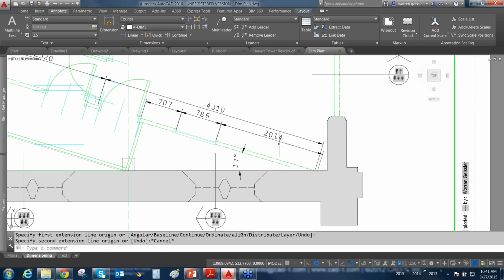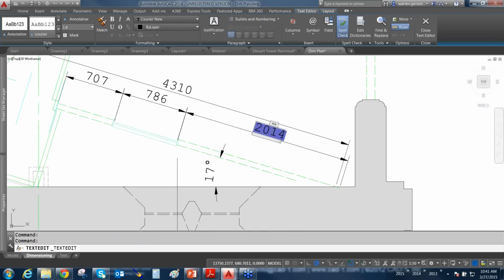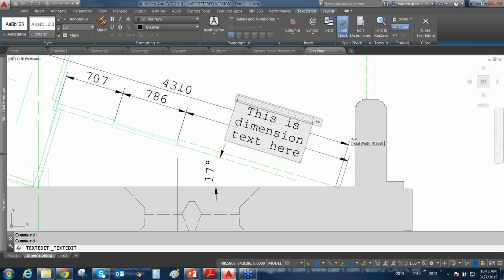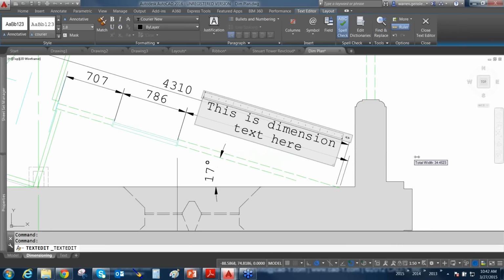Another thing about dimensioning is that a couple releases ago we got the ability to double-click a dimension and go automatically into the dimension text, and this is dimension text here. Well, there's the problem, I've got that dimension text and it's just kind of messed up and I need to move it and everything. Well, this is an Augie wish list item. Wouldn't it be nice if I had access to my same options for word wrap inside my dimension text editor?